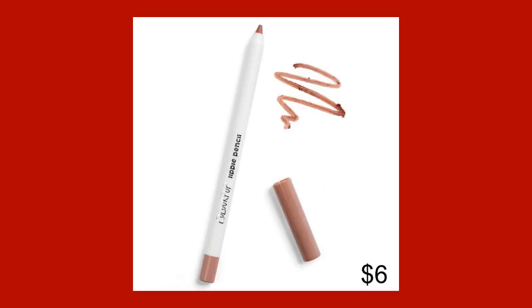And last but not least is the ColourPop Lippy Pencil. And this is in the shade BFF. I actually ended up using it the last time in my Catrice ColourPop video that I did. And I believe this is the first ever product I've tried from ColourPop. And I loved the formula. I loved how smooth it went on.